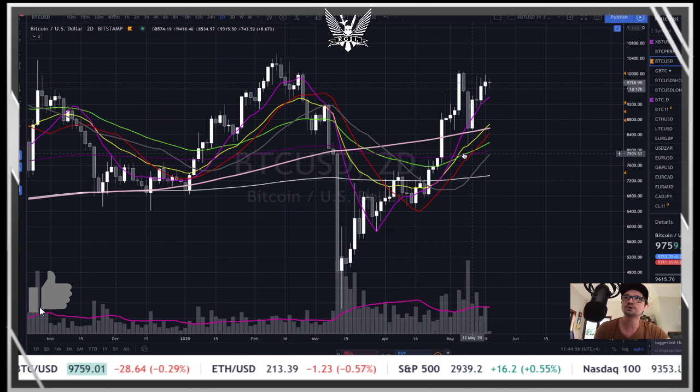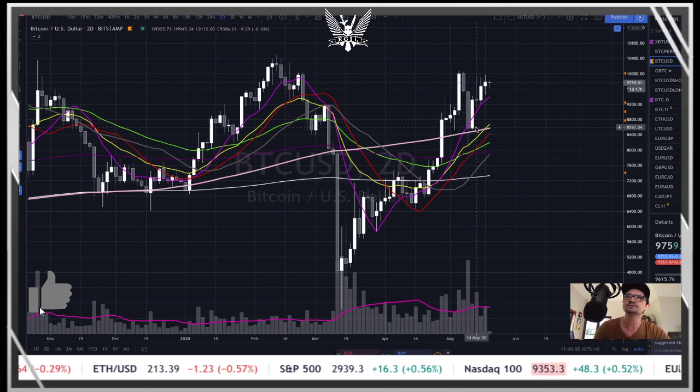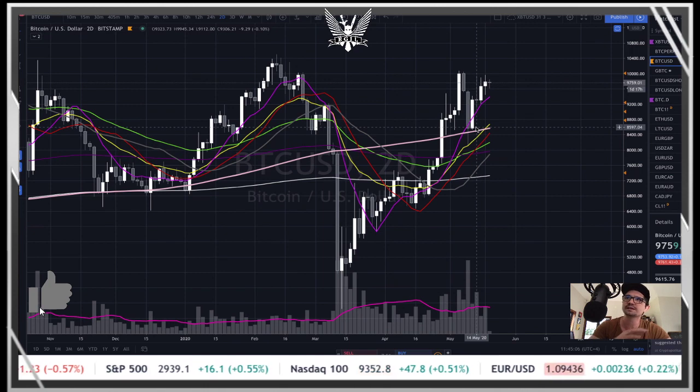Death cross turns into golden cross, come back, test into it. That's very healthy. We like to see price action pull into crosses and not be too far away from them for them to have some efficacy. And then all the bots and algorithms can play off that.